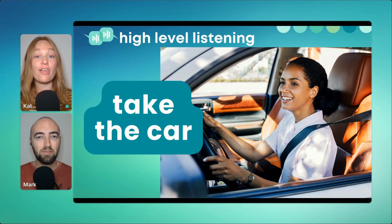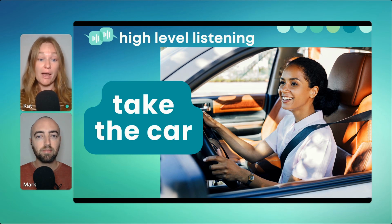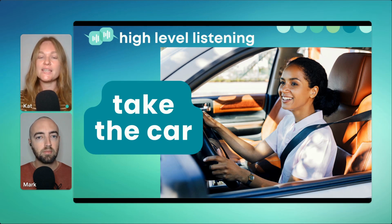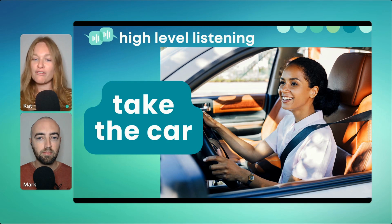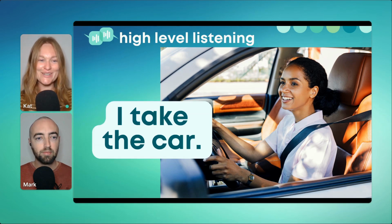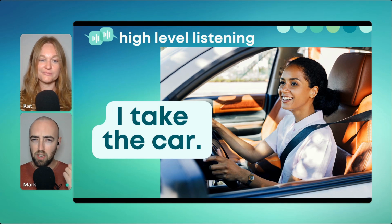Next vocabulary word, take the car. We could say, take my car, take the family car. Simple enough, take the car. When I drive my car to work, we often say, I take the car. Aha, here's our sentence. I take the car. Again, we need the because there's usually one car, or you drive the same car each time, or there's one car for one family and you share it.